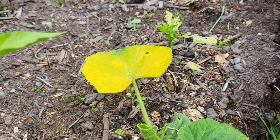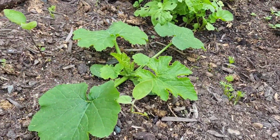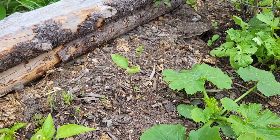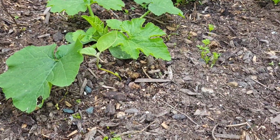Squash, no idea why one leaf is completely yellow. Let me know your thoughts. There's a lovely looking, I guess that's the zucchini since I stuck it in the middle. Not so great looking, I have a couple of them but I don't know where they are now.